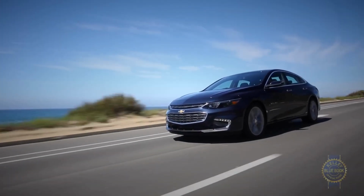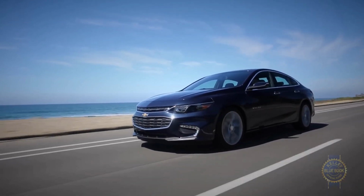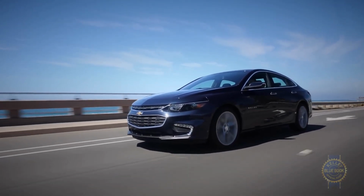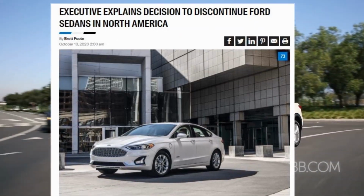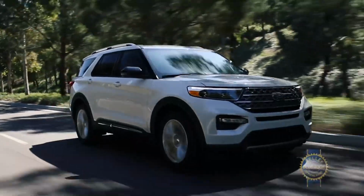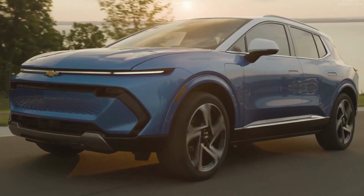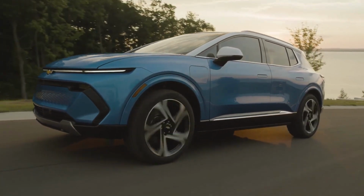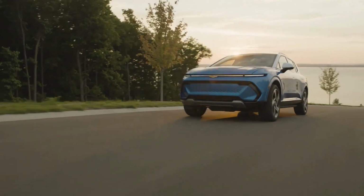Well, as of now, it's looking like here pretty soon these cars are going to be phased out, and what's replacing them is even worse. Back in 2021, Ford announced that they will no longer be making cars in favor of more crossover SUVs. And with the talk of electrification becoming the new standard, it's entirely possible that in a few years, electric crossover SUVs are all you're going to see on our highways.